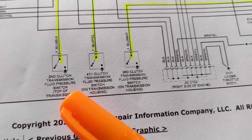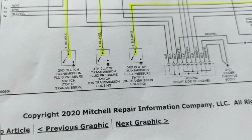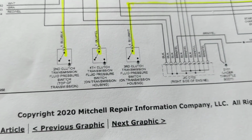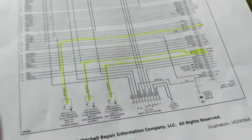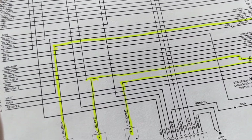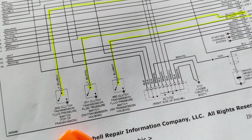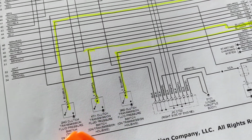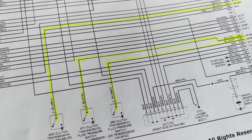What's this for? Fluid pressure. This tells you how much the pressure is. The fluid pressure is. Okay? Now, in some cars, some models, obviously more models, when you engage, it cuts off the fluid pressure, so a lower pressure, and that's how you won't feel the engagement.